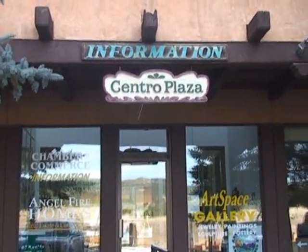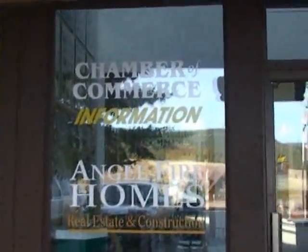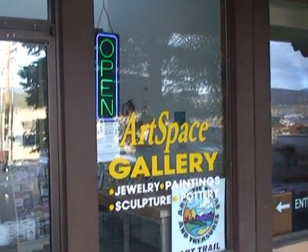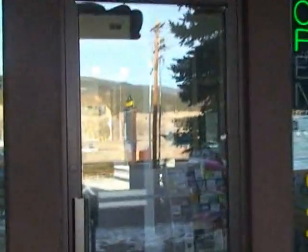And there it is, Centro Plaza information, because this is the home of the Chamber of Commerce. It's a little hard to read on the window there with all the glare. You see it says Chamber of Commerce and Angel Fire Homes, and then on this side with my open sign, that is Angel Fire ArtSpace Gallery, and of course I am part of the Artistic Vistas and Treasures Trail. So now we're going to go in, and I don't need to film while I'm going through the door, so I'm going to pause it.